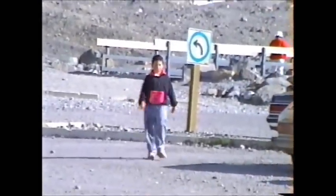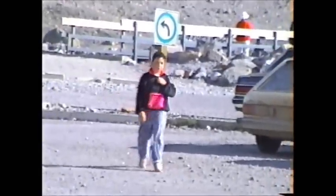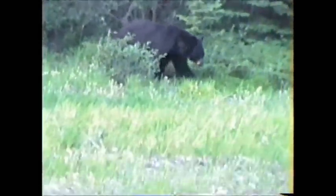Be a big boy. The bear back in there. Can you see?